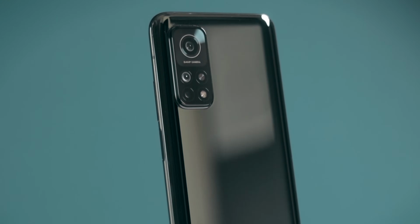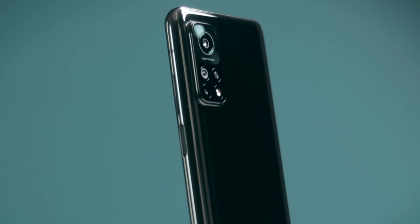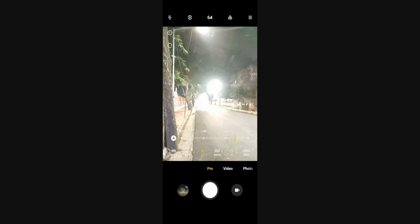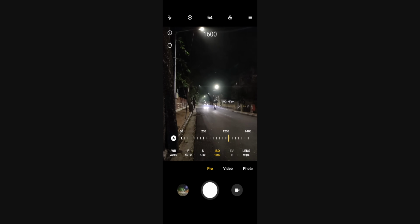and Mi 10T Pro. So I have the Mi 10T over here and I have been using it as my daily phone since the past 8 to 10 days. Now you guys know me, I love to take photos and shoot videos, and that's exactly what I've been doing with the Mi 10T since the day I got it. So this is my full camera review of the Mi 10T. Sit back, relax and have fun.